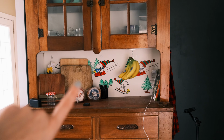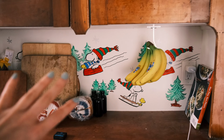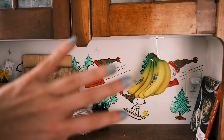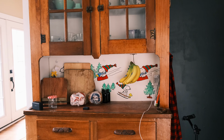Painted these little Snoopies for Christmas, which I absolutely love. I love how they turned out. But I always was planning on, when I'm done with them, just repainting. So today we're also just gonna give them a quick sand down and a fresh coat of paint. It's really such a small area that I don't think it'll take very long at all.